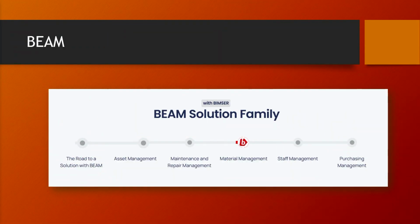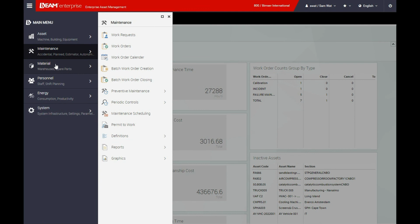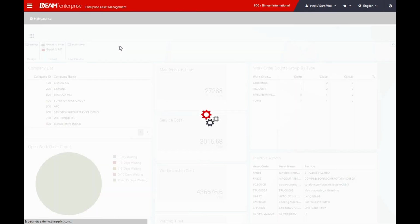Material management. Another important part for the maintenance of the assets is being able to manage the spare parts, since with this we will ensure the continuous operation of our assets. BEAM offers complete spare parts inventory management, including creating warehouses, item types, costing, requesting materials, assigning items to work orders, even stock counting.